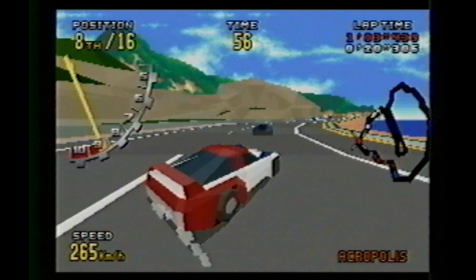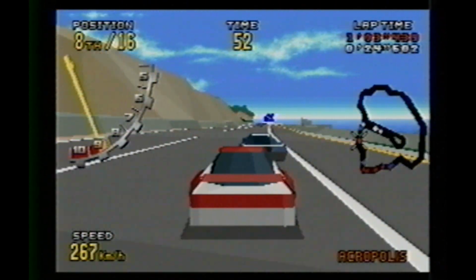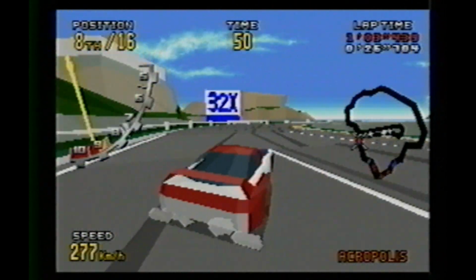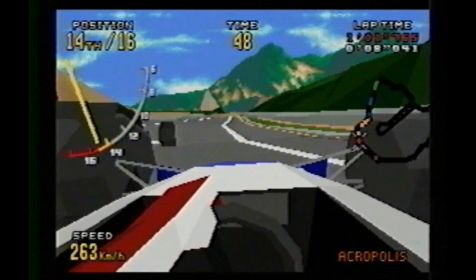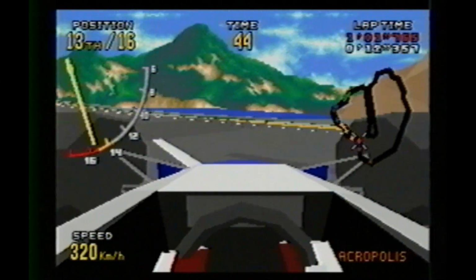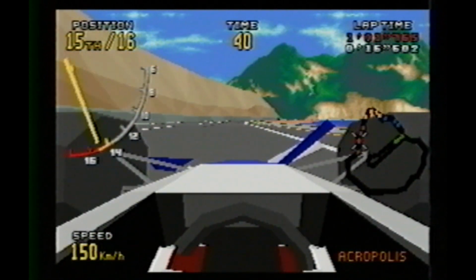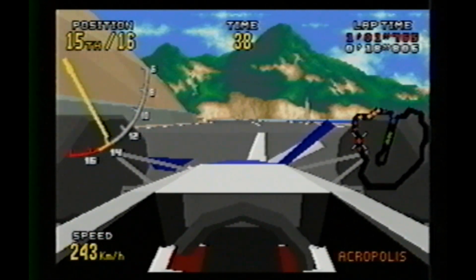However, on the 32X, this game kicks ass. It feels a lot like Daytona USA. In fact, this feels a lot like a Sega Saturn game. It's extremely smooth and playable. Not as smooth as the modern driving games, obviously.